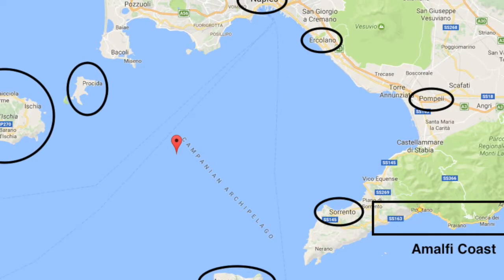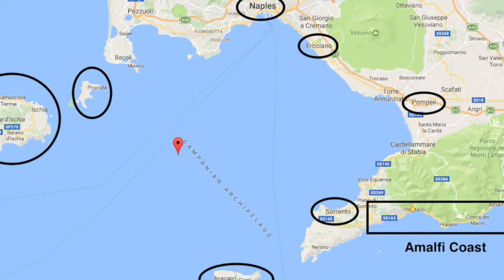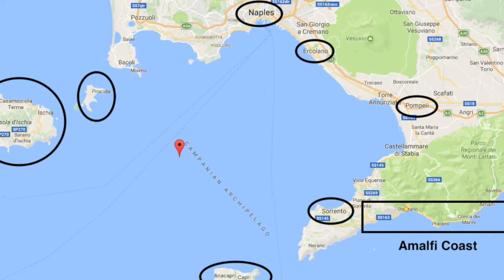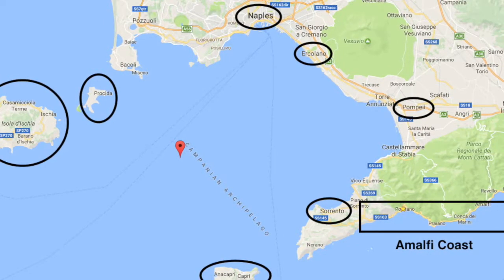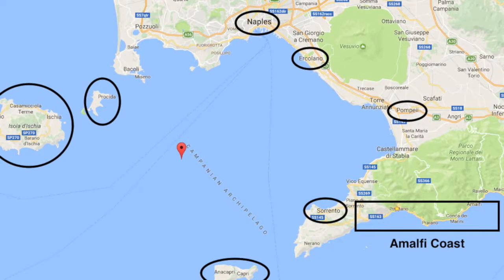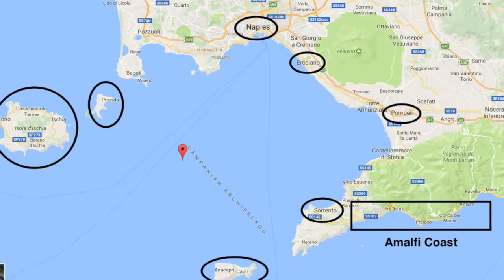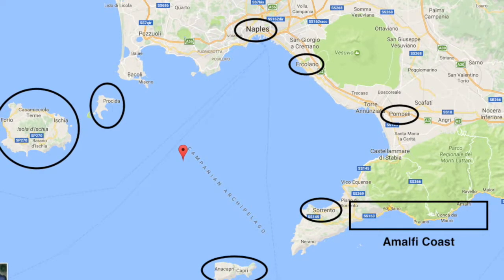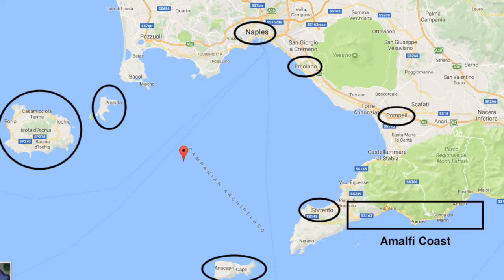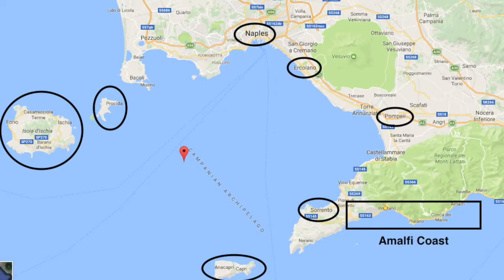Circumvesuviana Railroad. It's a local train that goes from Naples to that first circle that you see there, which is indicated as Ercolano, which is the ancient name more familiar to you, Herculaneum, right at the foot of Mount Vesuvius, which was one of the towns that were destroyed in the volcanic eruption of August 24th, 79 AD. So the train goes there first.